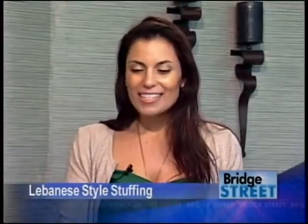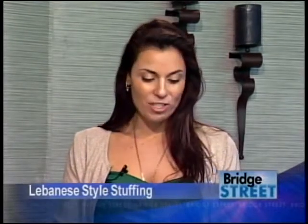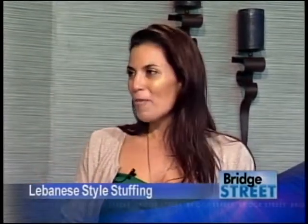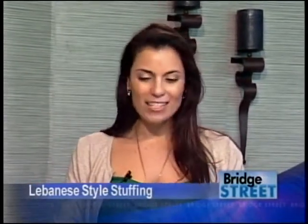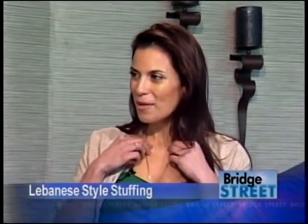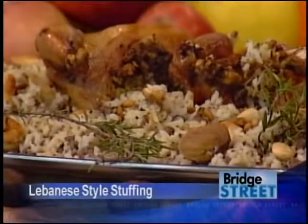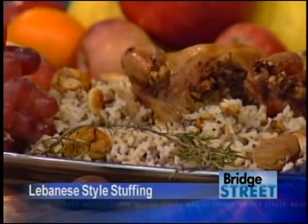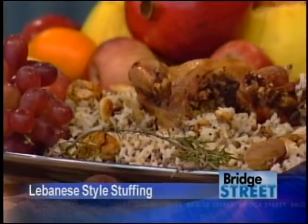Are you cooking this? Actually, I am going to be doing this stuffing. My mom has been making it ever since I was a kid, and it's absolutely delicious. Thanksgiving's all about traditions, but it's nice to add a couple of new things to the mix every year to keep it interesting. So this is Lebanese Arabic style stuffing. It's not with the bread, not the traditional American bread stuffing. This is a rice and meat stuffing.